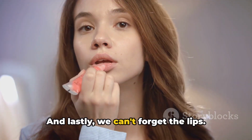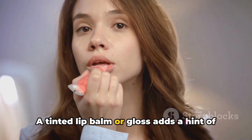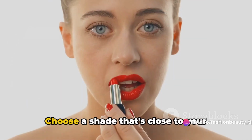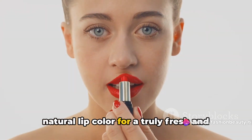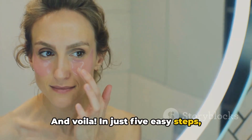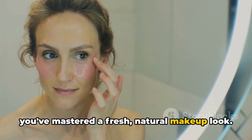And lastly, we can't forget the lips. A tinted lip balm or gloss adds a hint of color and keeps your lips moisturized all day long. Choose a shade that's close to your natural lip color for a truly fresh and natural look. And voila! In just 5 easy steps, you've mastered a fresh, natural makeup look.